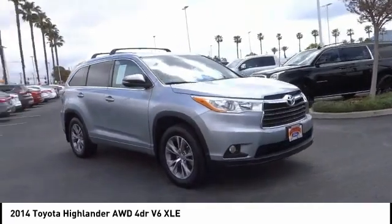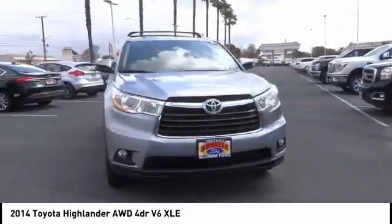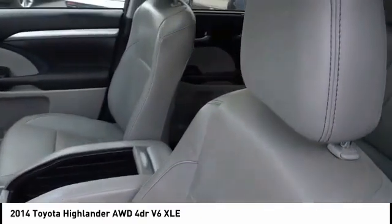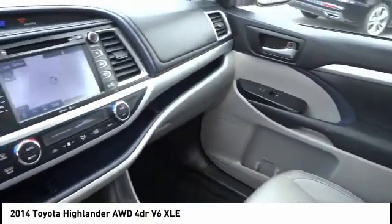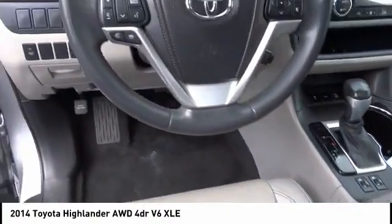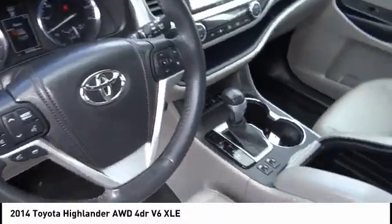This vehicle has less than 65,000 miles. Here are some of this vehicle's great options. Alloy wheels, rear spoiler, power mirrors, luggage rack, rear wiper, cruise control, power windows, leather seats, power driver's seat, power locks.